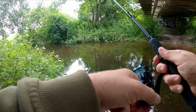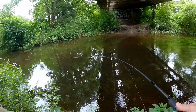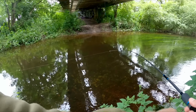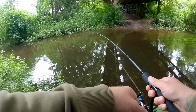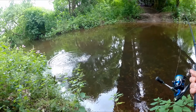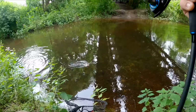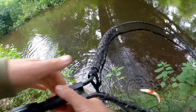Follow. Is that a perch? Definitely a follow on that. Yes, it is a perch. Yes. Come to a spot I've never fished before on the local river, bizarre. And then on the, what, second or third cast? Got a lovely perch on the topwater, on the bug. That's cool. Love it. Absolutely love it. Yes, second perch I've caught this session.